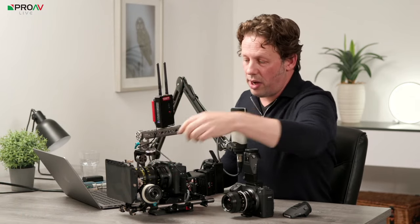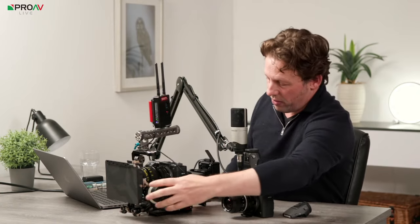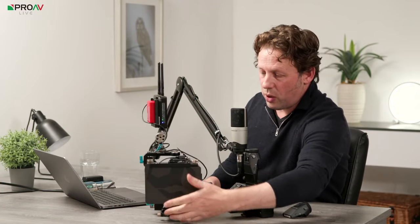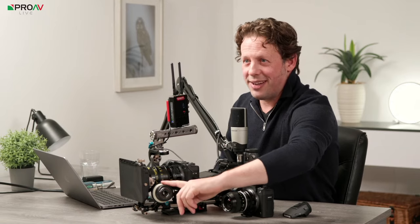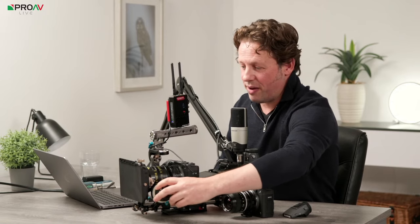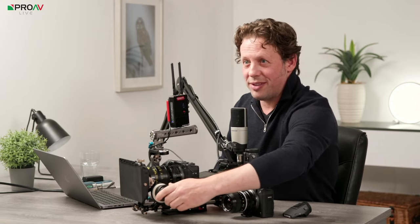It's actually nice. And what I like about it is that it has the mount on the front that actually holds the lens. It's on the bars. That is a very cheap Tilta, but it's actually really nice. I've got more expensive follow focuses that don't actually feel as good as that.